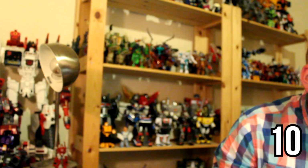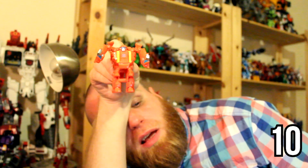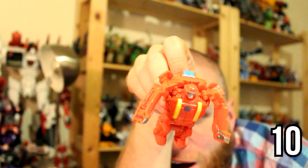Oh no, the box! I dropped the box. What's that? What is that? I can't remember what it is. But it's the rescue bots. Oh mate, I wish I knew more about rescue bots. But that is a little guy. He's a little guy. This little guy with a little hard hat.